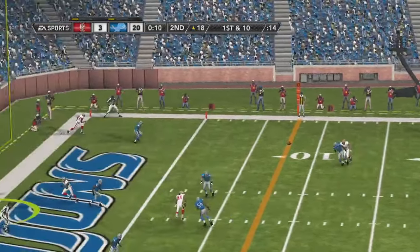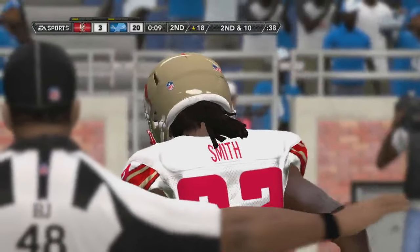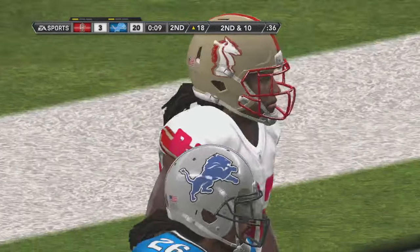He's searching for a receiver. He drops the easy pick. Smith was the intended receiver on the play.